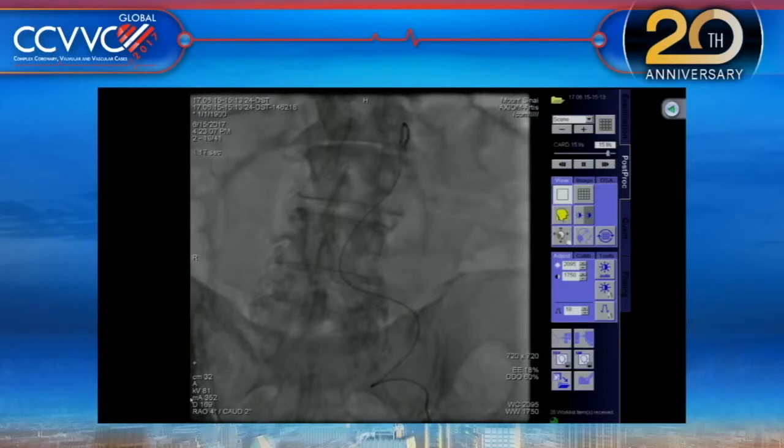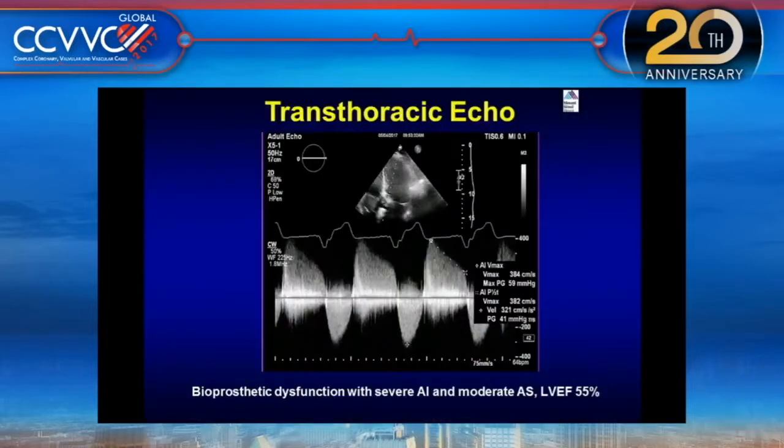Go to the slides, please. Go to the slides and show us the next slide. Let's go to the presentation slides, please. The history. This is the echo. You can see a lot of AI in this case. It's really the predominant problem in this patient, AI from a failing valve.